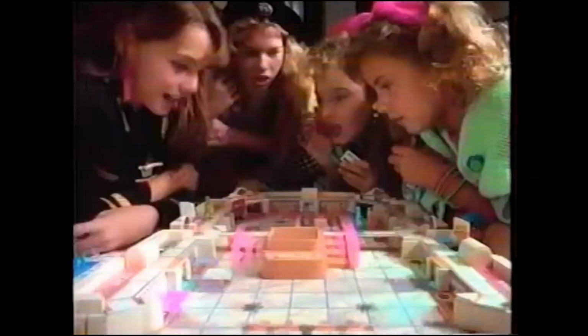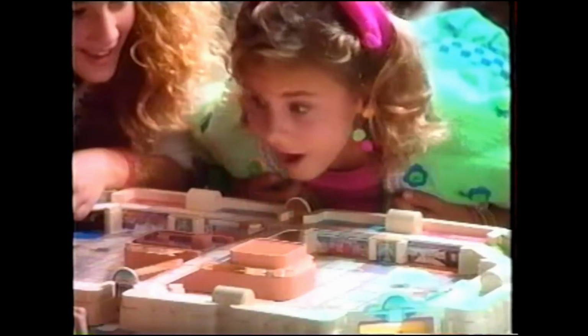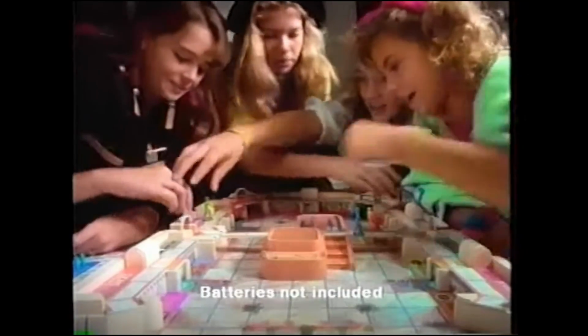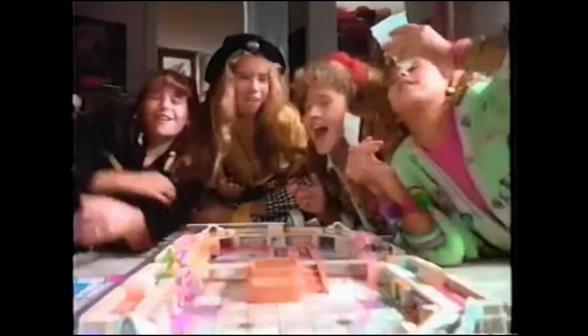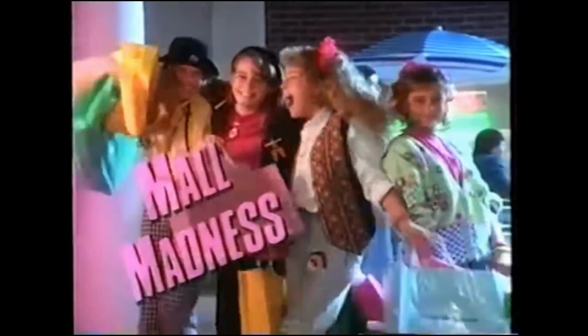It's Mall Madness. Sale at the shoe store. The new shop till you drop game that really talks. Sale at the fashion boutique. It's all the fun of a shopping spree. With Mall Madness, you get it all. A bank account and your own credit card. Clearance at the sunglass boutique. Mall Madness really talks. To win, buy everything on your list and be first out of the mall. I win! Attention, mall shoppers. Mall Madness, the electronic shopping game that really talks. From Milton Bradley. It's the mall with it all.